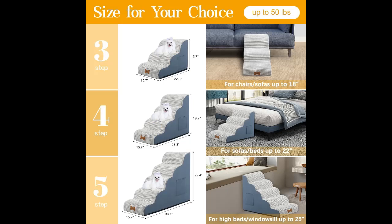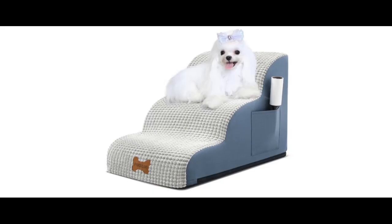Easy to install and clean. POCBLUE dog stairs feature a removable, machine-washable coral fleece fabric cover with a waterproof backing to protect the sponge from water damage. For added convenience, the stairs are vacuum sealed for compact packaging.